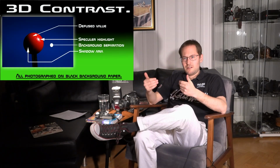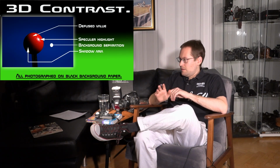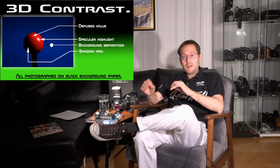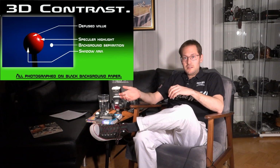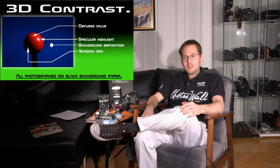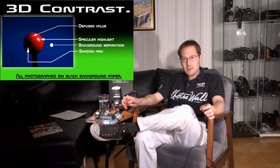You have the diffused value, which is measured with the dome port. The diffused value is basically the true tonality of the subject in question. So that is the light falling upon the subject. What will that be reproduced as? That's the diffused value, and that has to be constant. Then you have the specular highlight, which is basically a reflection of the light emitter reflected in the subject. And then you have the shadow. Basically what Collins talked about was that the shadows and the speculars can change, but the diffuse has to stay the same. And that goes both for the subject and also the background.